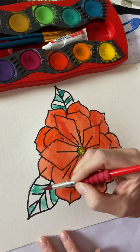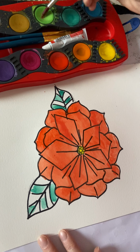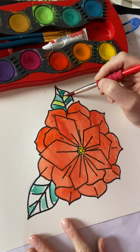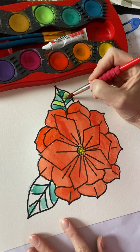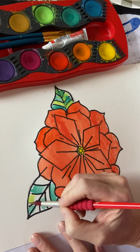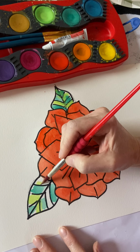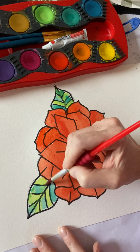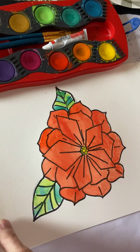Okay, so I did that with my darker green, and now I'm going to go in with my lighter green. I love this bright, happy green color. And I'm going to paint the other sections green. And if they kind of bleed into each other, that is fine. I actually like the way that looks. That's a neat aspect of watercolor, that it kind of blends in together and looks really good. Okay, so here we go.